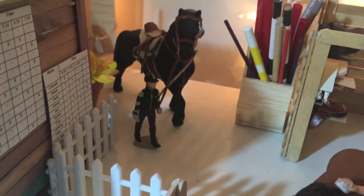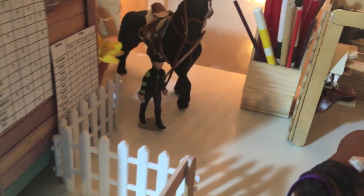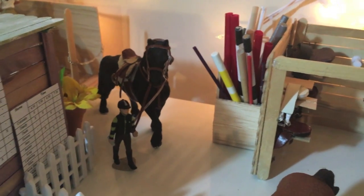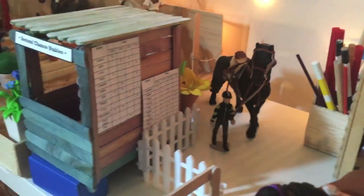This is Cobalt. No, this is not Cobalt. This is Mystery. Cobalt literally got his eye, like, removed by my dog, so Cobalt is no more with us.